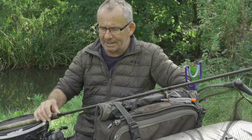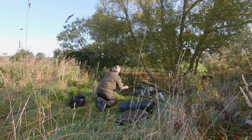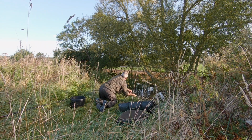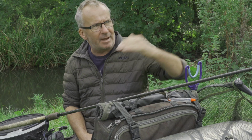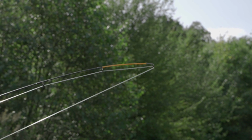Well, the rod I'm using is a barbel rod, which might sound overgunned, but big perch do fight really hard, especially on these small streams when there's a lot of snags around, so you need a powerful rod. And I've teamed that up with a 4 ounce tip, and the quiver tip is my eyes. That's my bite indication.